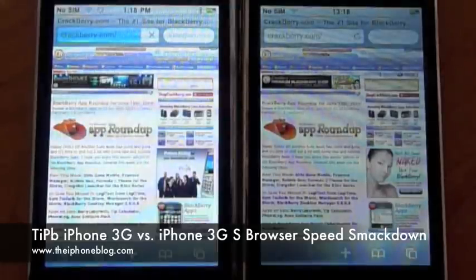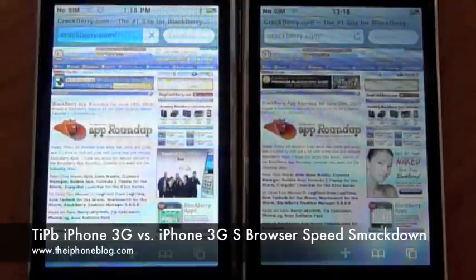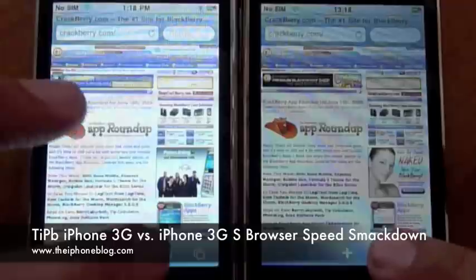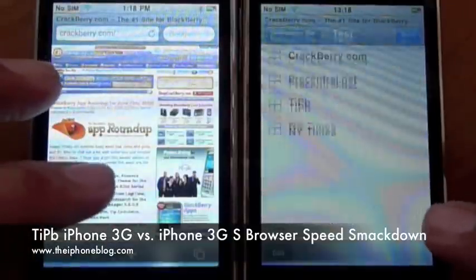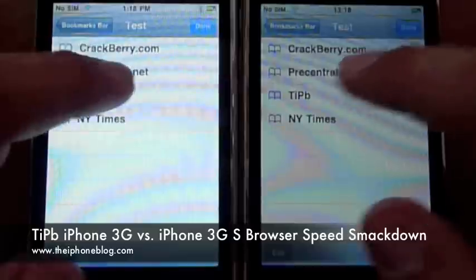I think the JavaScript going through the much faster CPU is making a big difference, because you can see it's not going a little ways and then stopping, going a little ways and stopping. It's smashing through that JavaScript. Let's try it again. Hold on a second. There we go. It pops up much faster on the 3GS.